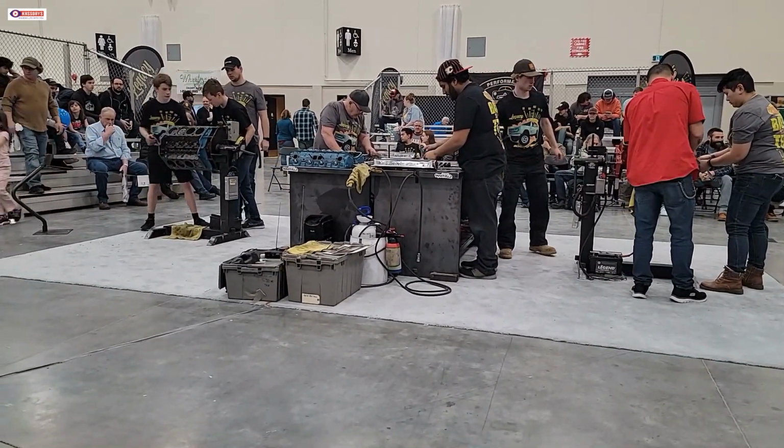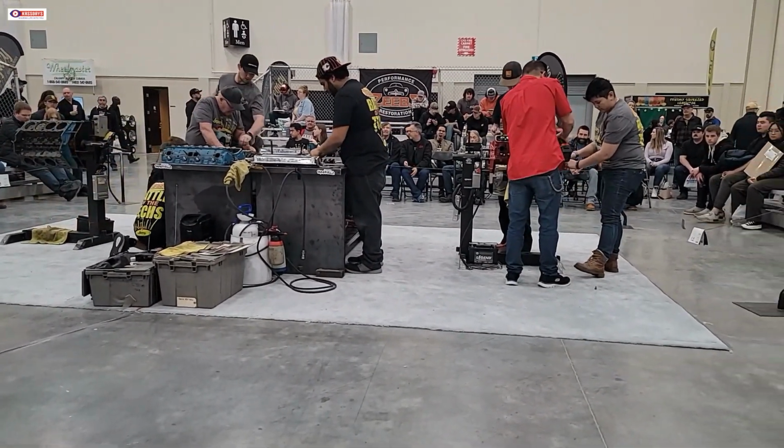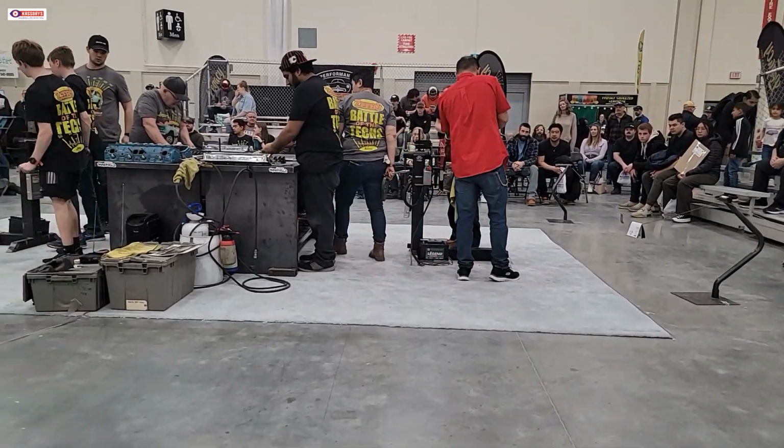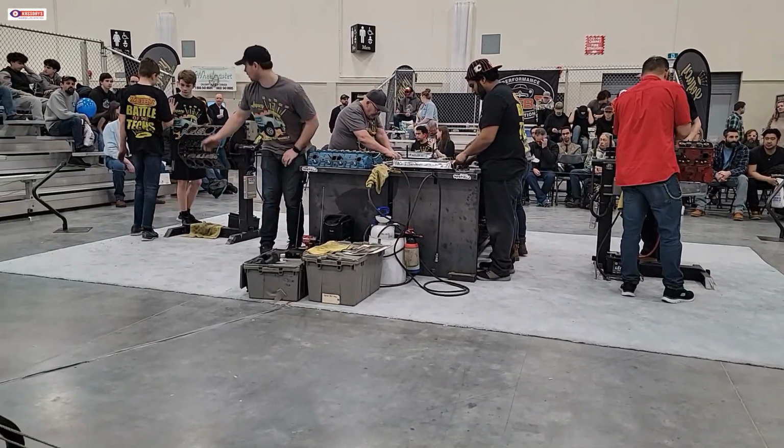So right now we're just checking out the engine rebuild competition. It's kind of who's the fastest and assembles it correctly, and of course they have to start it up, make sure it actually runs.